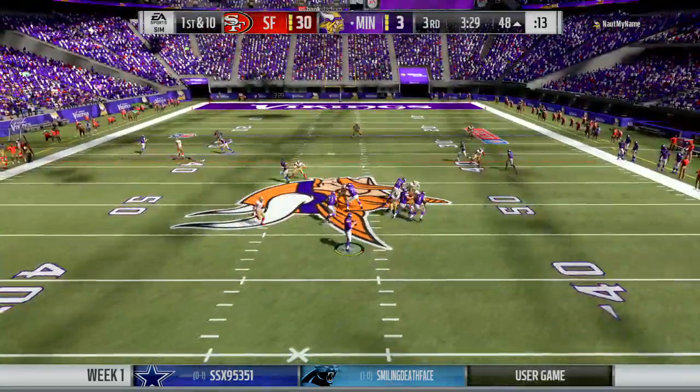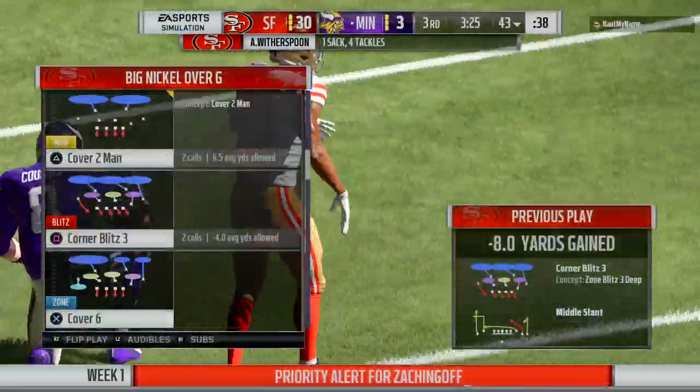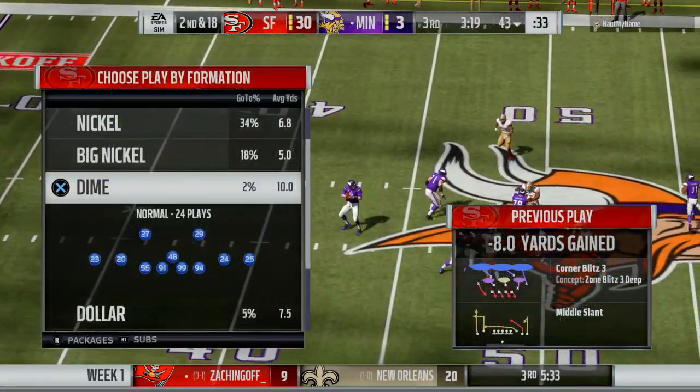First down, here's Cousins. And he's going to go down. They sack him back at the 42. And on that one, the protection just broke down. You've got to have that leverage, don't you?